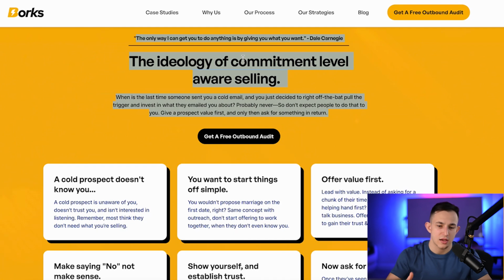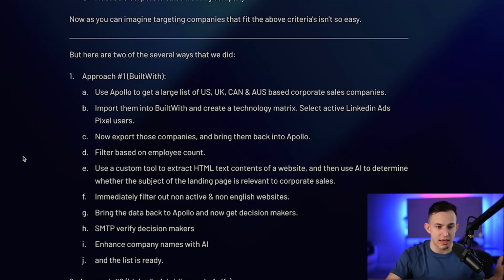Now, obviously, if you put in my website and asked, do you think this has something to do with lead generation? The AI will obviously know that it does because it has a lot of stuff to do with lead generation on it. But if you put in a different website, which is completely not relevant to lead generation, the AI would automatically know that there's nothing to do with lead generation on that website. Okay? And that's just one of the filtering things that we do.